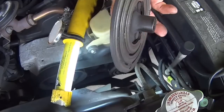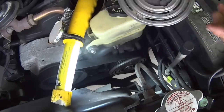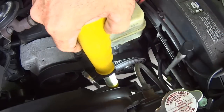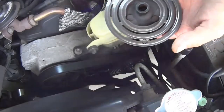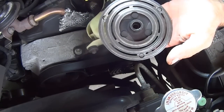Okay, here's the clutch plate. See the metal contact surface here? And then you see your pulley right here? That's the contact surface of the pulley. So that pulley and that bearing, this clutch plate, all come as a kit with the coil for less than $100.